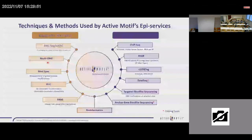So the CUT&Tag is also for single cell analysis, and in fact you use antibodies to be more precise in the definition of the different subpopulations. Okay. The RIME and the ChIP-seq. These two technologies are really comparable. You immunoprecipitate the chromatin. So for ChIP-seq, you analyze the DNA, and for RIME, you analyze the cofactors by mass spectrometry. So if you combine both technologies, you have all the transcription factor DNA interactions plus all the cofactors involved in this transcriptional mechanism.